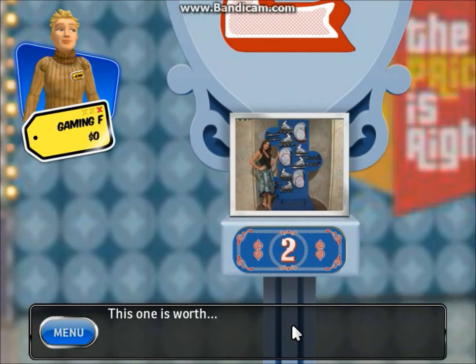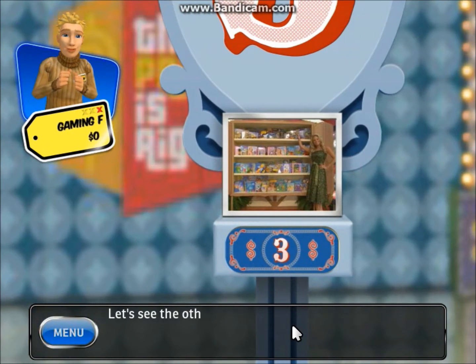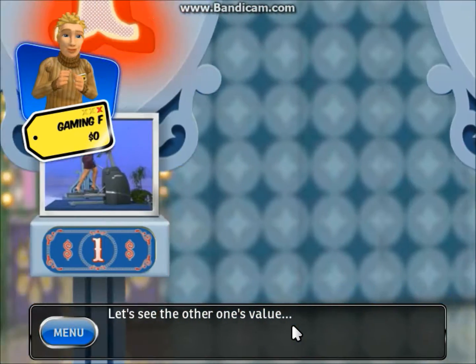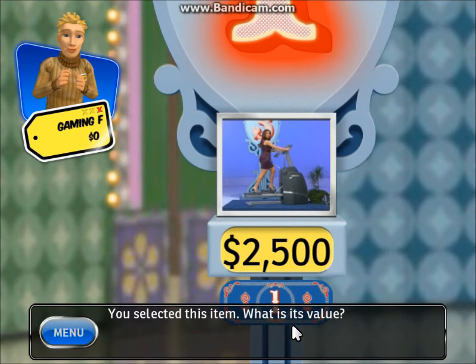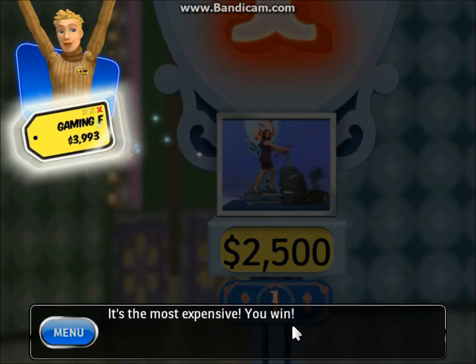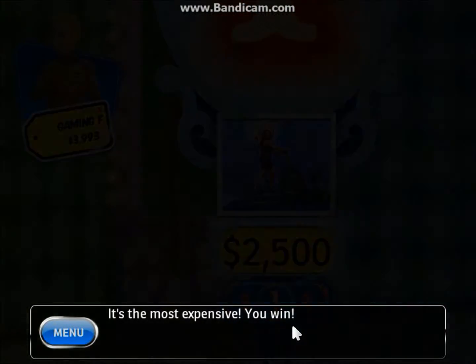This one is worth... Let's see the other one's price. You selected this item. What is its value? It's the most expensive. You win! You've earned a new achievement. Congratulations!